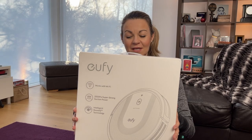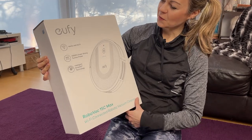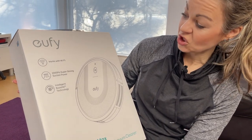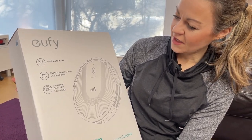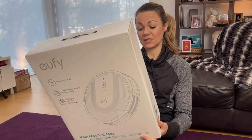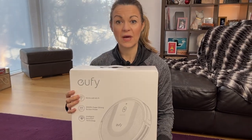So let's first of all start by taking a look at me unboxing the Eufy so you can see how it comes, what it comes with, and how you set it up. So here is the newly arrived Eufy. On the front, it says it works with Wi-Fi. A 2000 Pa super strong suction power with intelligent boost IQ technology. I don't know what any of that means either. Just for the avoidance of doubt, this model is the T2128. Let's go ahead and open it up.